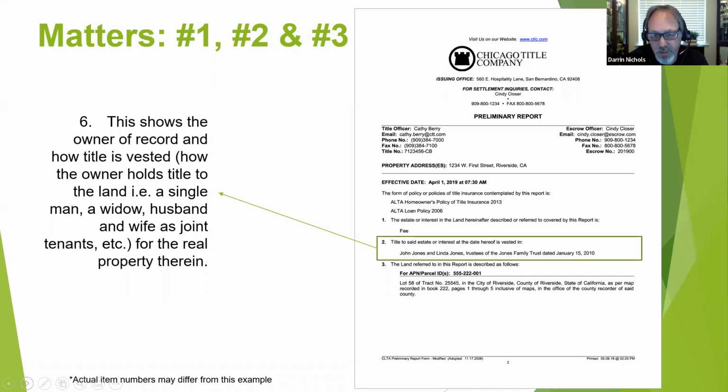Then next one, section 2. This is where we're going to put what we believe the county records show to be the physical owner of the property. In this case, it's John Jones and Linda Jones, trustee of the Jones Family Trust, dated January 15th, 2010. Well, why is that important?